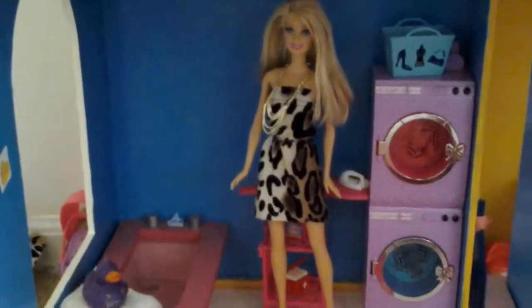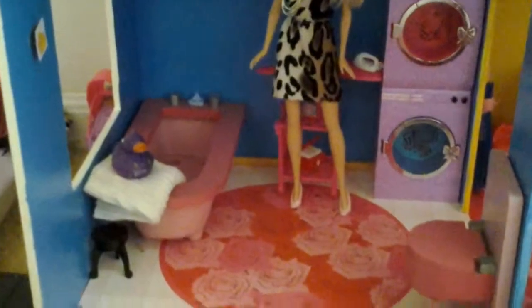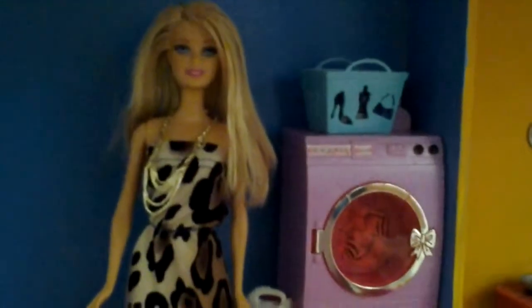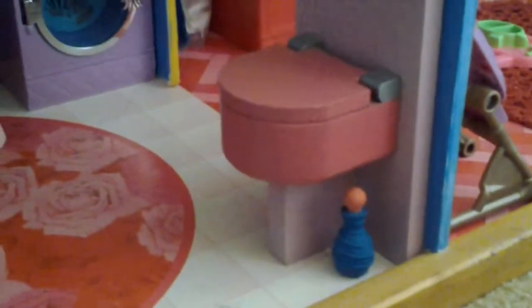So this is the bathroom. We have some towels there and a rubber ducky. And we have the laundry room, the laundry. And over here we have the toilet. And down there we have that thing, which I don't know what that is. And let me just move here.